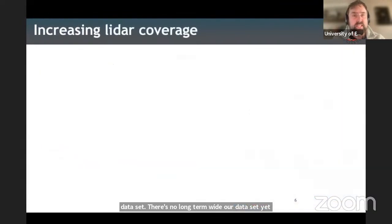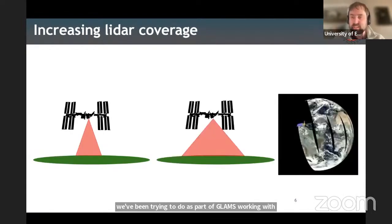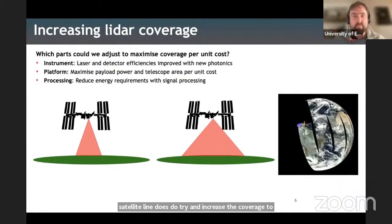So what we've been trying to do as part of GLAMS, working with Alta and others, is to go from what the current satellite LiDARs do, try and increase the coverage, reduce the sampling area, give us the annual repeat measurements. And the way we try and do that is through photonics, trying to maximize the laser and detector efficiencies. You can increase the amount of ground you illuminate, the more efficient those two are. For the platforms, try and maximize the payload power and telescope area per unit cost. You can always launch lots of big satellites, but it's very expensive. So you want to maximize all this per unit cost.